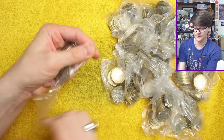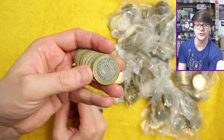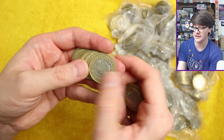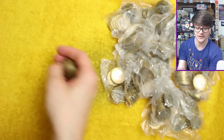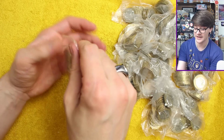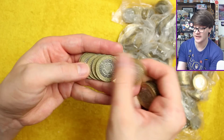Into bag number 1 then. Okay. So that's Technologies, the definitive standard non-commemorative design on £2 coins. Some years are lower minted than others, just not low enough that I think they are worth keeping. And unfortunately, we're getting a case of the diddlies for bag number 1. Not ideal, but we've got plenty of bags to get through. I'm sure we will find something exciting as we carry on along.